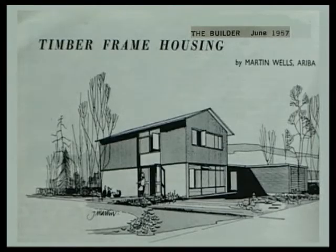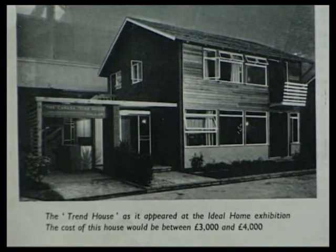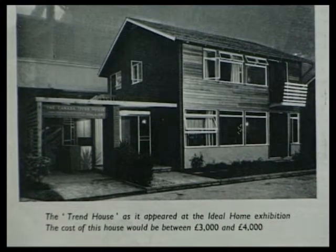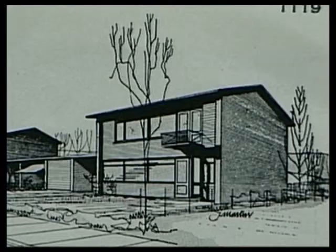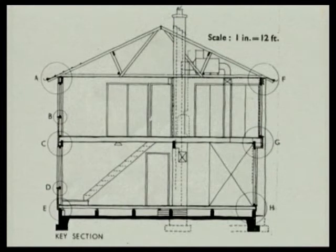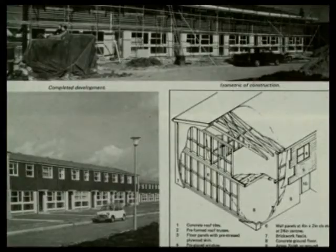Although there are earlier examples of this method, it wasn't widely adopted until the late 1950s. In 1957, the Canada Trend House was promoted at the Ideal Home exhibition as a modern, cost-effective, energy-efficient alternative to brick and block houses. At a time when there was a huge demand for housing but a shortage of skilled labour, it became a popular form of construction for both public and private sector house builders. They were attracted by the apparent benefits of prefabrication and the speed of construction.